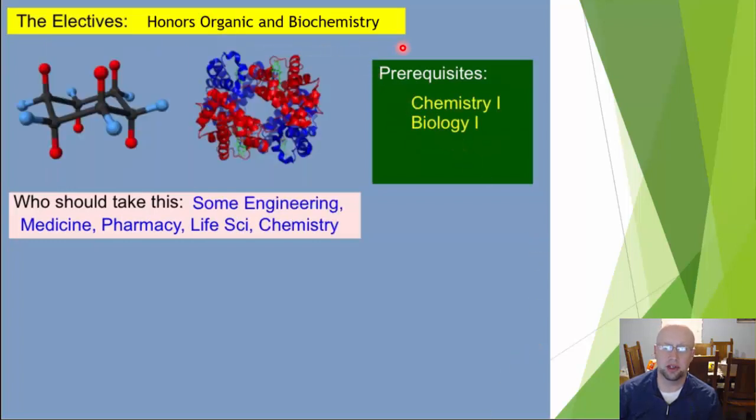Honors Organic and Biochemistry. This is a pretty high level class. If you're going into some sort of chemical engineering, if you're going into medicine, pharmacy, any sort of life science or chemistry, organic tends to be the weed out class in college for all of these majors, really. This is the class that really causes kids to change their major. So we offer that here as an elective at a high school level. It's not at a college level, but it's definitely one of our higher level classes. It's probably the highest level non-AP science class that we have.